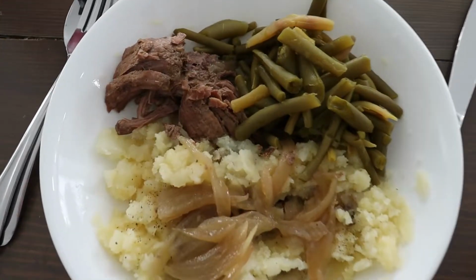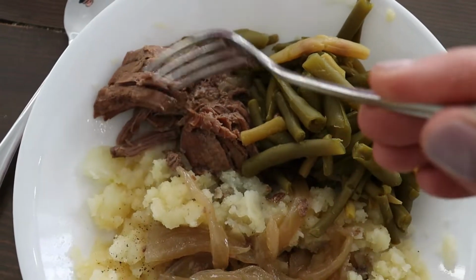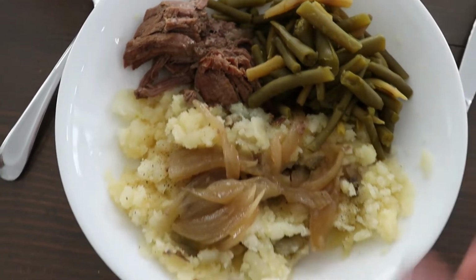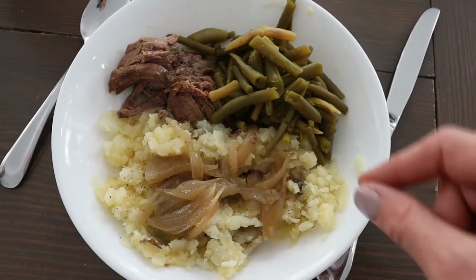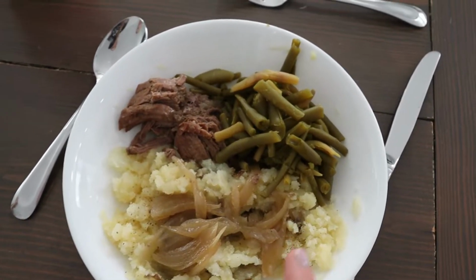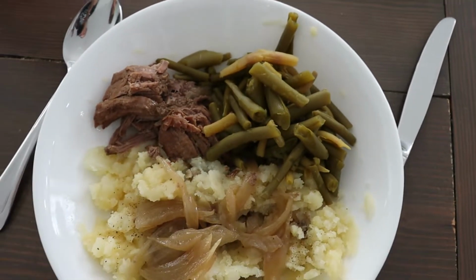Here is our dinner, and you can see the roast turned out so tender. It looks so good. We have some baked potatoes. I put some of the onions that we had on the roast on top of the potato, laid a little juice on. You want some onions? Okay, I'll get you some. And then we have some green beans that I canned last year.